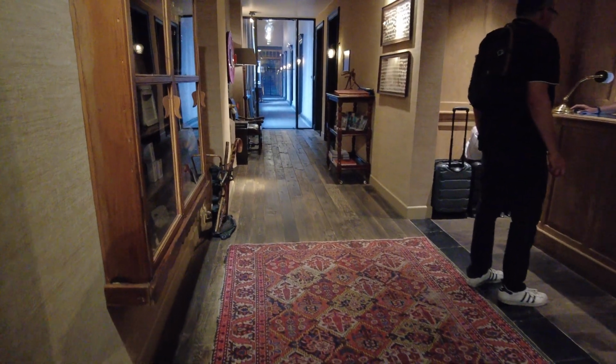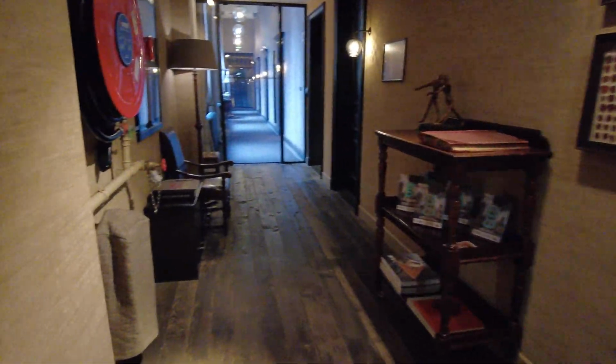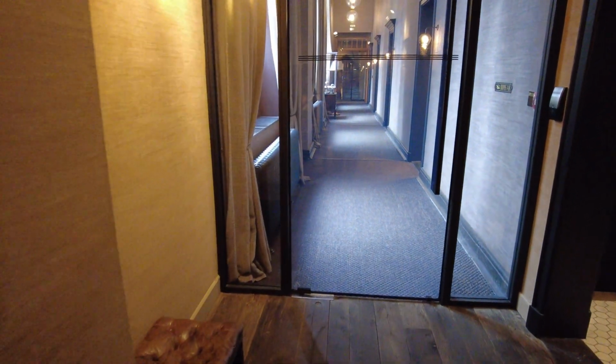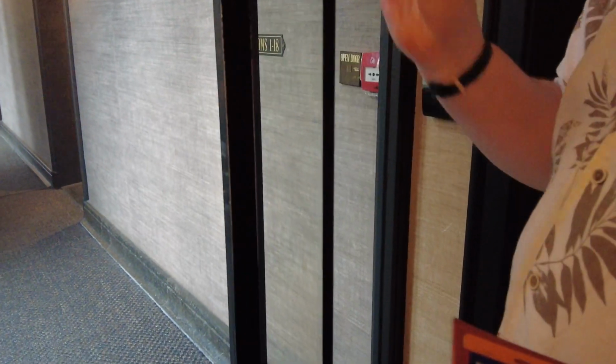Reception is quite small because it's quite a small hotel, but they're really friendly and really helpful. They can provide lots of information, from where to eat to how to get places. They may give you a map and a guide. It's really useful. To get to the rooms, you'll need to use your hotel key to open the doors.